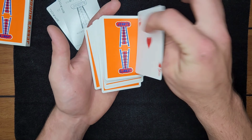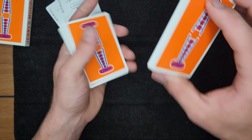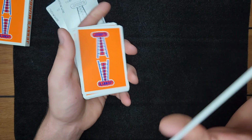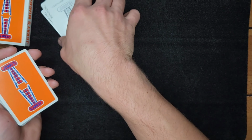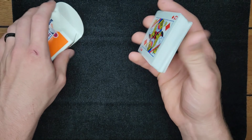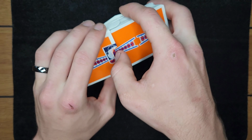So you can still basically do sleight of hand with it. It's not impossible or difficult at all. You can still basically do everything you do with a normal deck of cards with this deck. Would I recommend buying this? Yes, I would, if you just want to try something different. It's not a bad handling, it's just different. And it's all up to you and what you prefer.